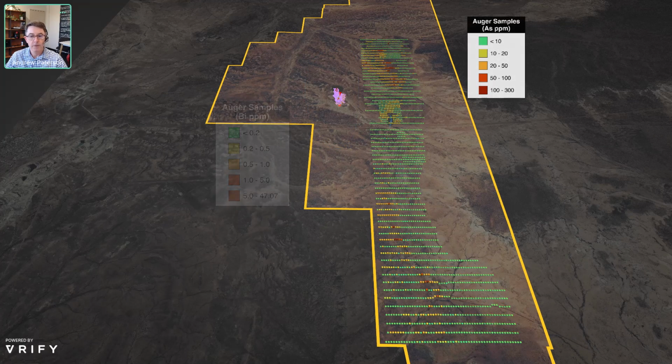Now if you show the arsenic, which is the key pathfinder for Ironbark style mineralisation, we see a more elongate trend, starting at the Saltbush prospect at the south end, and quite a large and again diffuse anomaly to the north. Both of these are sitting slightly further west of where the bismuth one is, and that's a key temperature gradient, from the hotter elements adjacent to the granite through to cooler elements away from the granite.